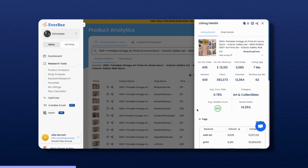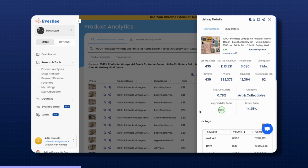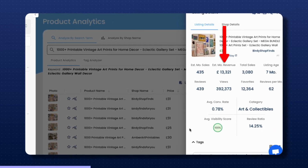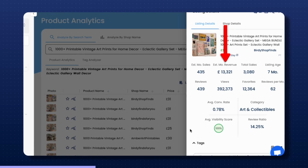And of course, when you look at the actual sales figures that this product is making on Everbee, it absolutely backs my point up. So this product is making an estimated £13,321 or $16,593 monthly. Honestly, just imagine what life would look like with an extra $16,000 a month. Absolutely incredible. I would be sunbathing every single day, chilling out.